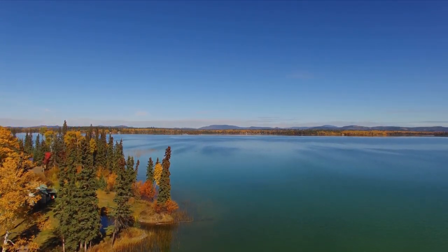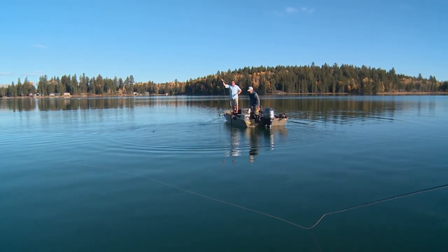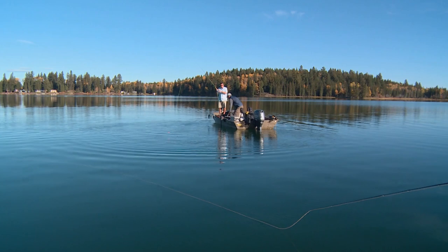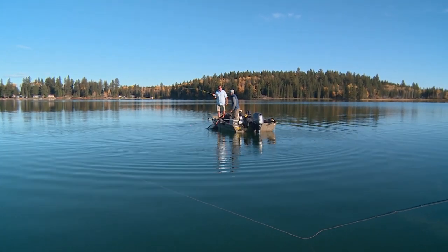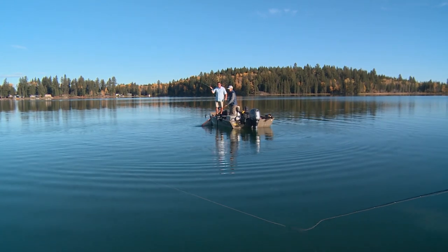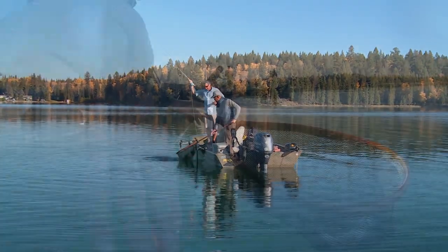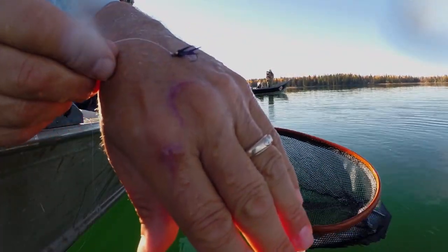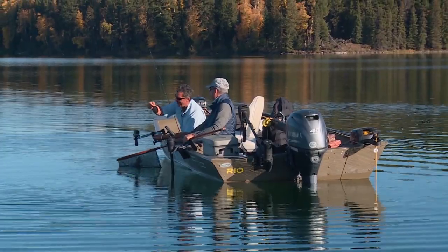Oh, how about that, Brian? Oh, dog. We just moved to the new area, and guess what I put on? Purple. Purple! Now, purple has caught fish everywhere, in every lake in BC, I think. It is just a killer pattern. Oh, look at that guy. Look at that. Oh, you ate it? Oh, nice fish. Purple. There it is. The little purple guy. Always popping.